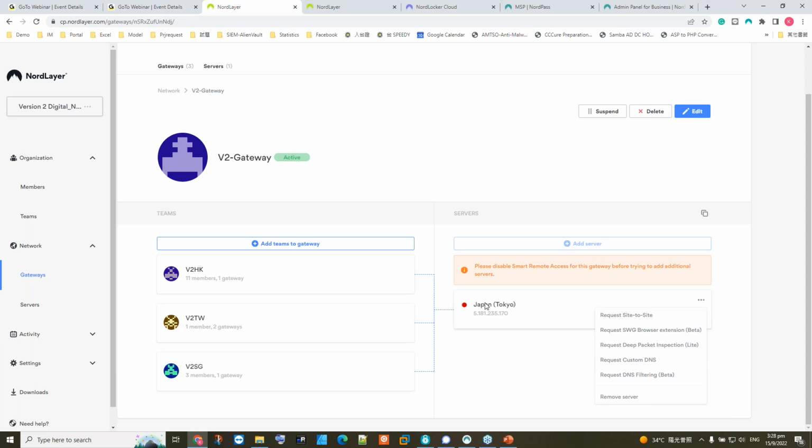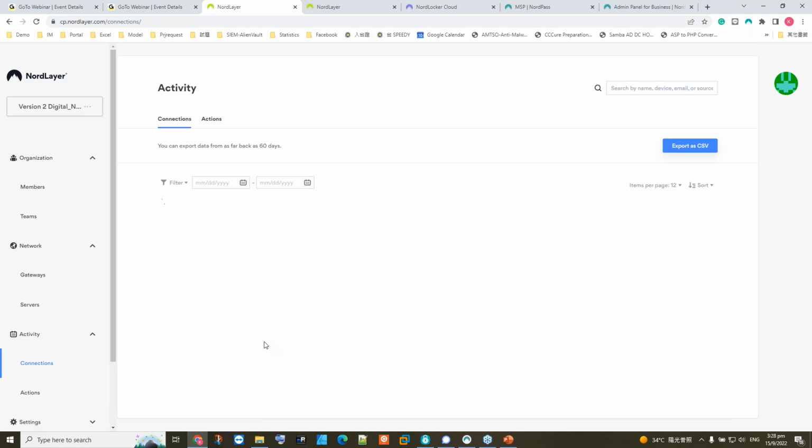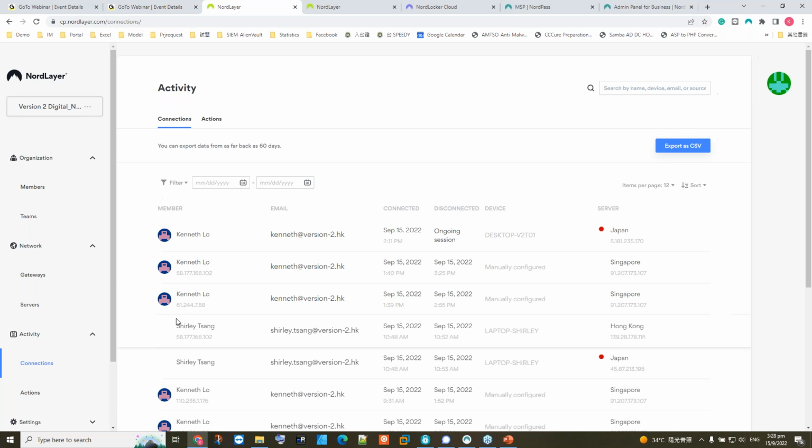So you can have different teams and group different users there. Very easy, right? You simply click, then you have all the stuff there. And you can see the connections, so who connects to which server. This is the workstation, just connecting to a dedicated server, right? And there's also some other shared server. I will tell you when I show you the client demo.